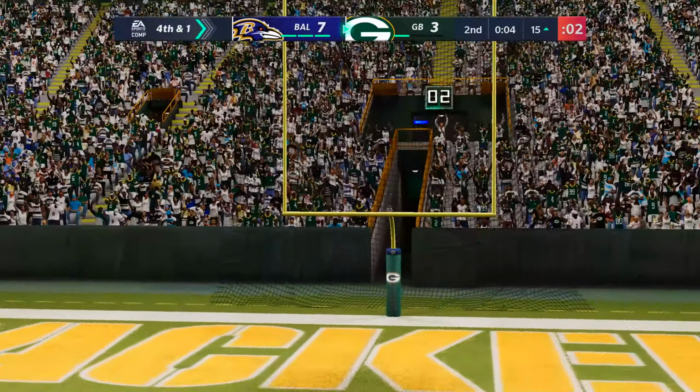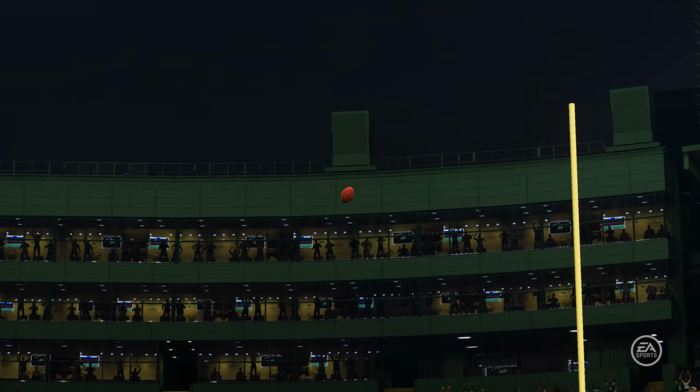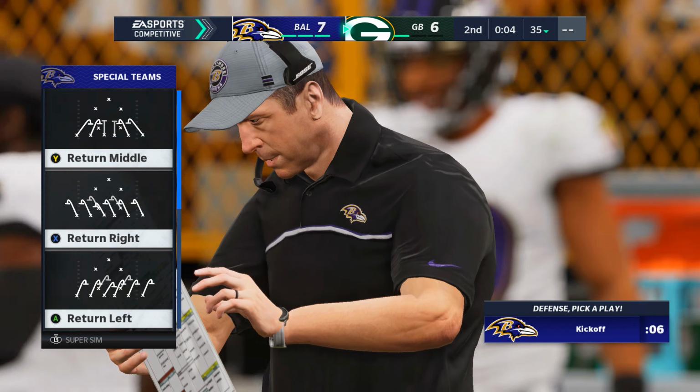And the 13-year man puts it through. And they'll get it back within a point at 7-6. Packers 6. So, yes, they'll still be down going into intermission, but the deficit is now made even smaller, very manageable.